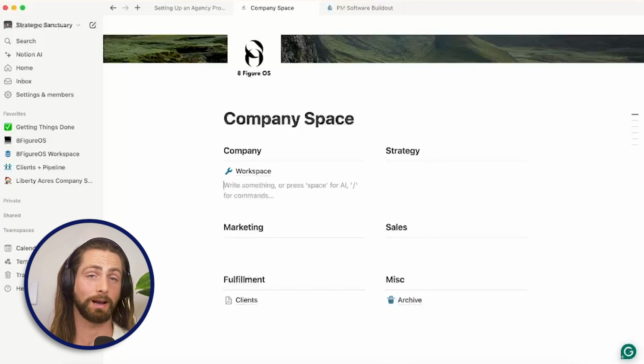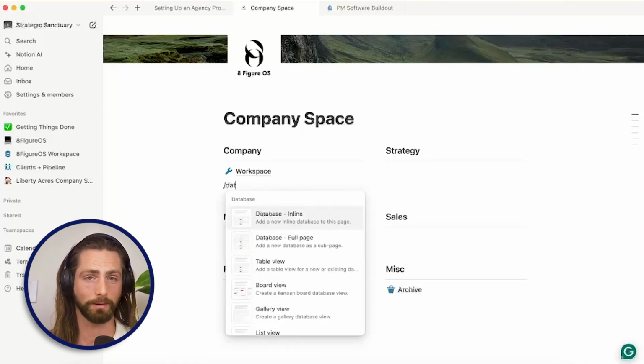Next, we're going to be setting up your SOP library. When you set up your SOP library, we see this wrong all the time. Make sure there's a consistent template that's followed for every SOP. Make sure each one is complete and make sure that your team is using them. The first step of this is making a good SOP library within your company space. So we're going to make another database, SOPs.